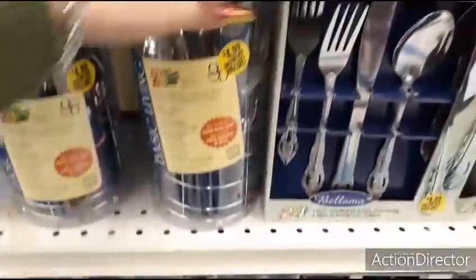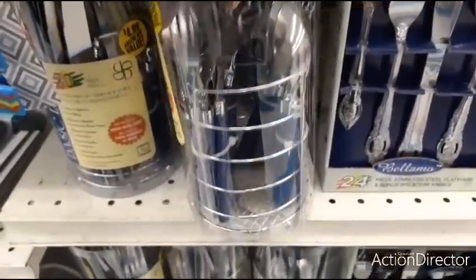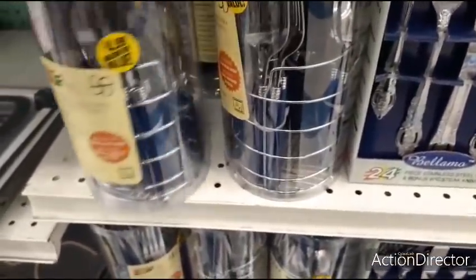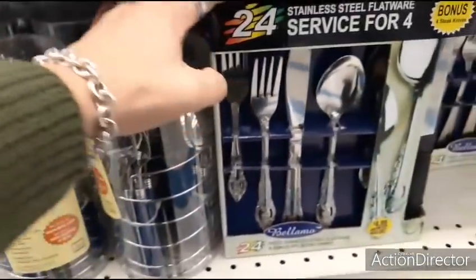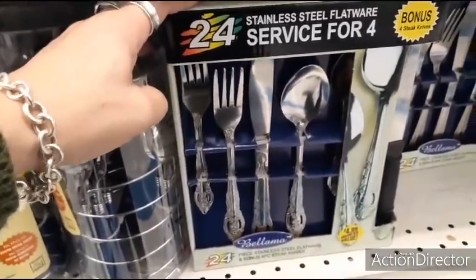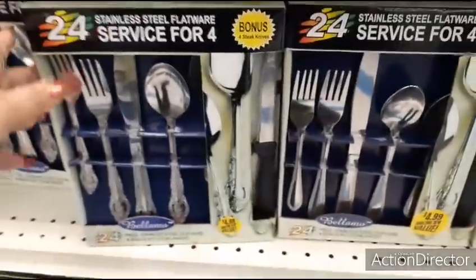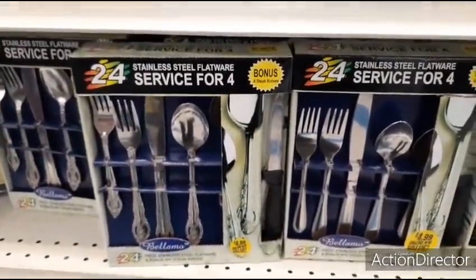All right, they also have this utensil, and this is 20 pieces, and it comes with the caddy, and it's in blue. Yeah, it's in blue, and $4.99, and they also have 24-piece stainless steel flatware for $4.99 as well, and there are two different styles, so I thought I'd show you those.